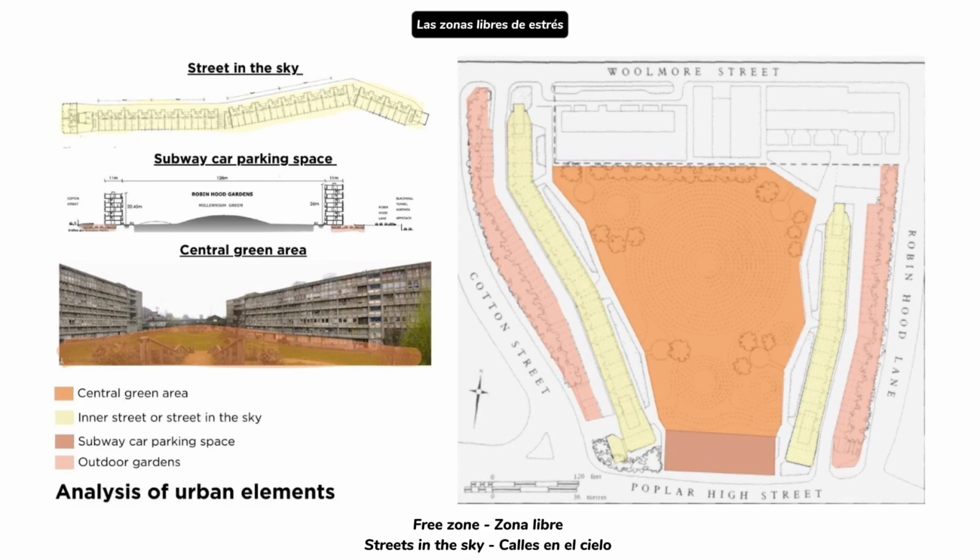These are the stress-free zone. This is the one that is highlighted with orange color. It is protected from the annoying noise of the city. They try to protect this area from the outside by closing it between the blocks of houses, so it becomes controlled from the houses themselves. Its intention is to be a green and coherent space that all the houses share and can look at.